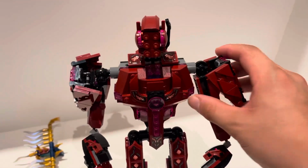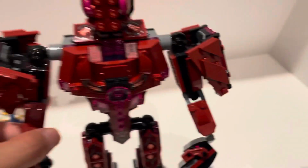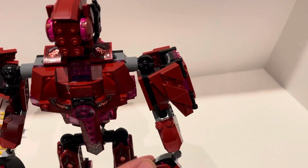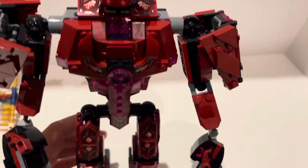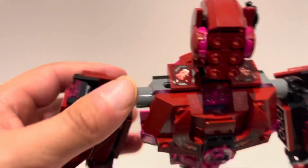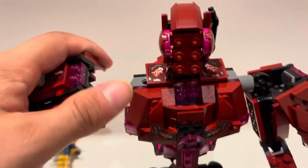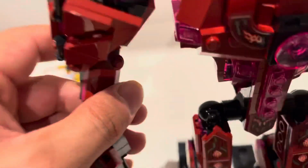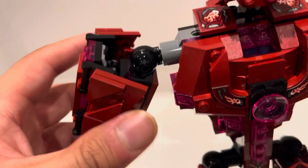But other than that, very uneventful, I have to say. It's a typical mech. If you put any monkey kit together, any monkey kit sets with the mechs, you're not going to be too surprised as to how this is put together. Very simple. Nothing crazy. You have the typical shoulder articulation here. It goes up and down, out and in. Elbow joints do have articulation. They're on a ball joint. So they're kind of limited here with the shoulder piece.